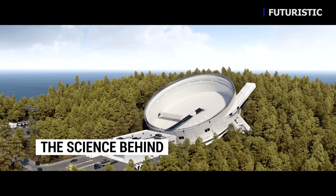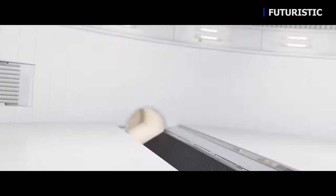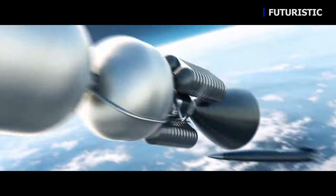SpinLaunch is a rotational accelerator encased in a vacuum chamber that accelerates the launch vehicle up to thousands of miles an hour. The launch vehicle exits the chamber and it travels up into the upper atmosphere, at which point a rocket kicks on and it circularizes into orbit.